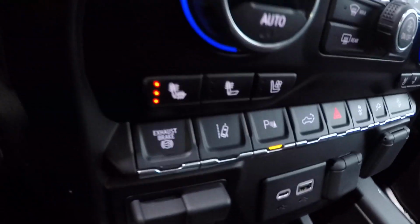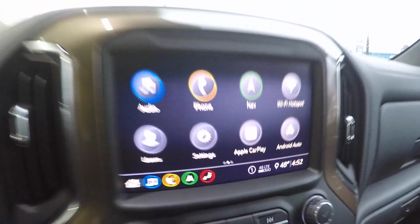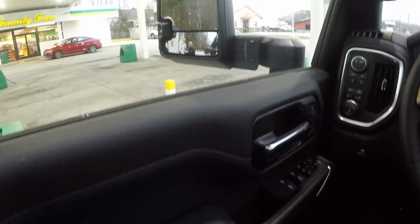I got the heated seat on right now because my buns are a little cold, and the heated seats can get a little warm. 46 degrees now. You got an infotainment system, you got everything you need. And the newer trucks these days, I had the opportunity to drive the 2019 Silverado I did a review on, which was a 2500, and now I'm in a 2020 2500, and these sit a little bit higher, which I can greatly appreciate because it makes me feel like I don't really have to lift my truck. But who knows, that's still maybe a possibility.